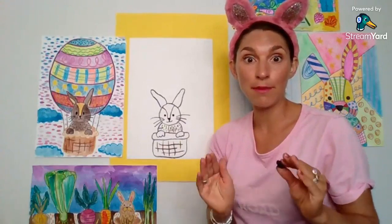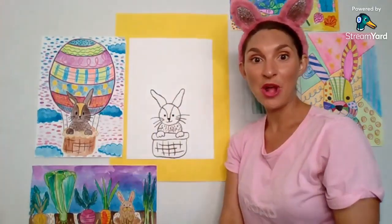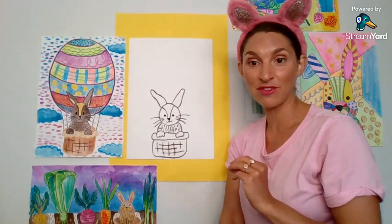And the thing about circles is when you draw them freehand, it's really hard to make a perfect circle. So I don't want you to try and make it look perfect. I just want a really big round shape. Who is ready to go ahead with the balloon? Give me a thumbs up if you are ready for that line that we're about to draw.